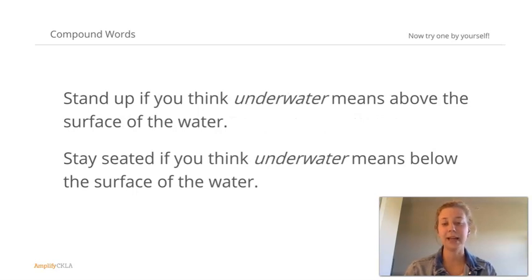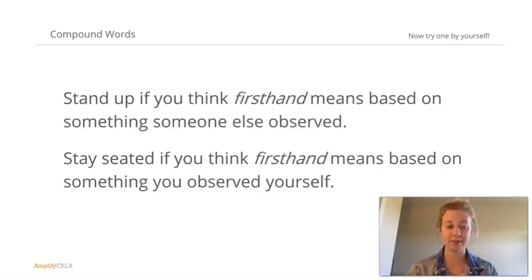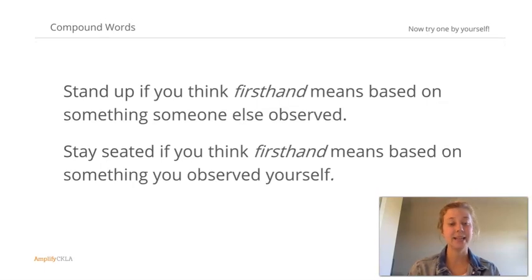The first one we'll look at is underwater. So stand up at home if you think underwater means above the surface of the water, or stay seated if you think underwater means below the surface of the water. Stand up if you think firsthand means based on something someone else observed, or stay seated if you think firsthand means based on something you observed yourself. So make sure to write down which ones you think it is, and we'll discuss them in our Zoom call on Friday.